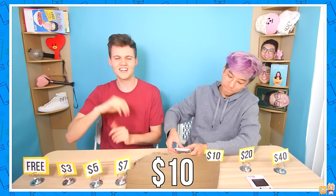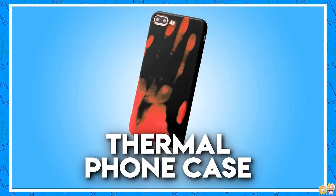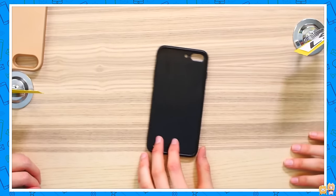What are you thinking in terms of price for this light up case? I'm gonna put it at 10. $10. Justin's locking in the $10 for the light up case, which brings us on to our next case, which is this thermal black phone case. Now try and find the hidden feature on this one.